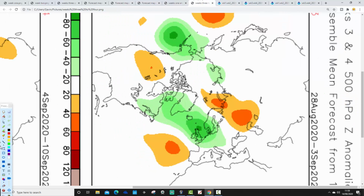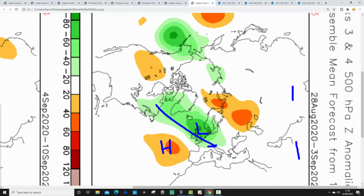Week 3 also looks unsettled and cool. This is the 28th of August to the 3rd of September, with a trough of low pressure more or less centred right over top of the country. The ridge of high pressure from the Azores pushed out into the Atlantic. Jet stream is on a northwest-southeast alignment.